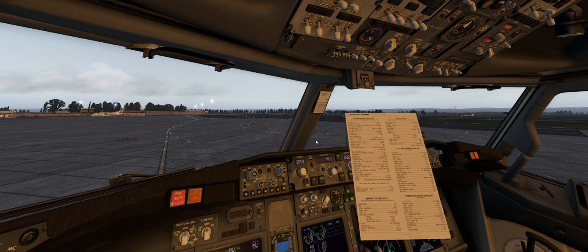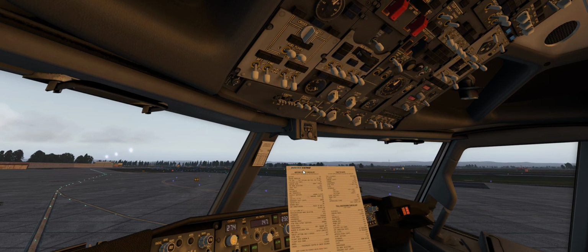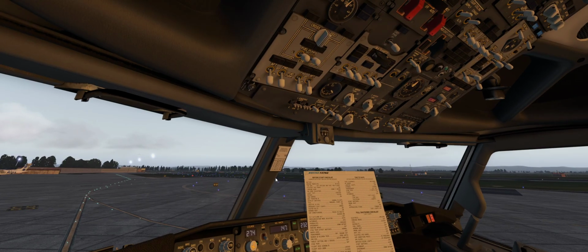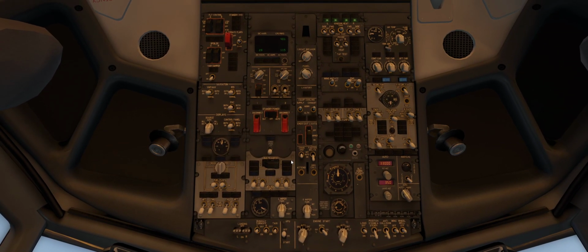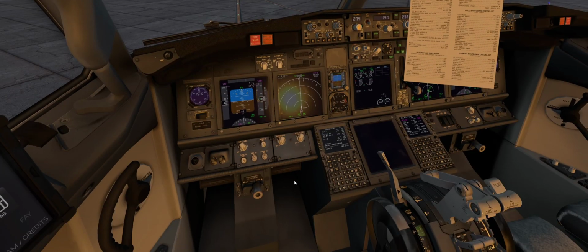Generators both on, APU off. Start switches both set to continuous. Probe heats on. Anti-ice not required. No visible moisture anymore, and we are now at 9 degrees, so we would have needed it. I would have needed a quick replan. Pressurization, pax auto, bleeds on, ISOs auto. Flap 5 green light. Ryanair 3 Delta Kilo is ready for taxi. Stab trim set. Flight controls.